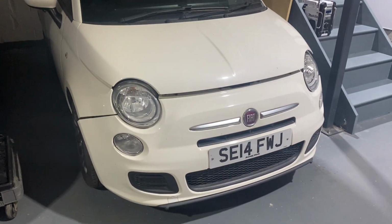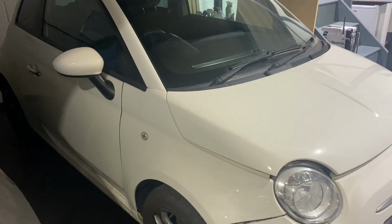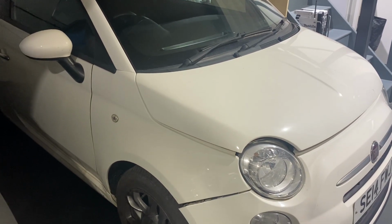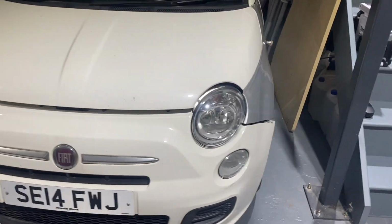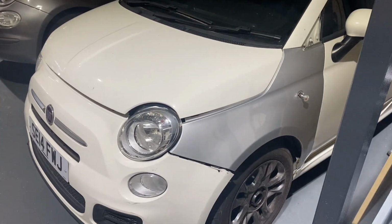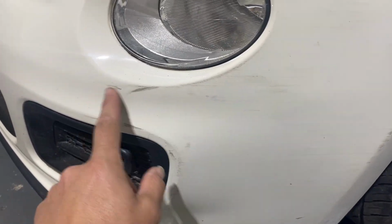This is a 2014 Sport. It's done 61,000 miles. Partial service history. An 80-year-old lady had this one, believe it or not, and she had a little prang in it. I think someone actually hit her, bless her. Probably shook her up quite a bit. So they said damage to the front wing. You can see there's a little scrape on the bumper there.